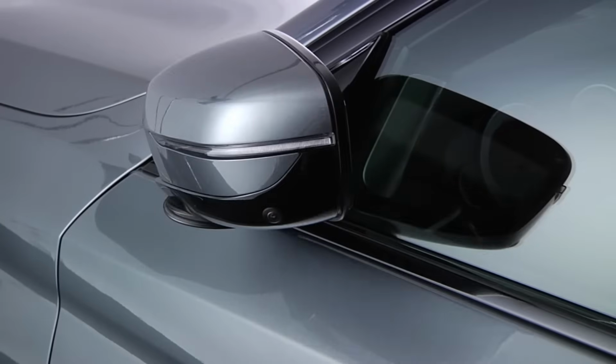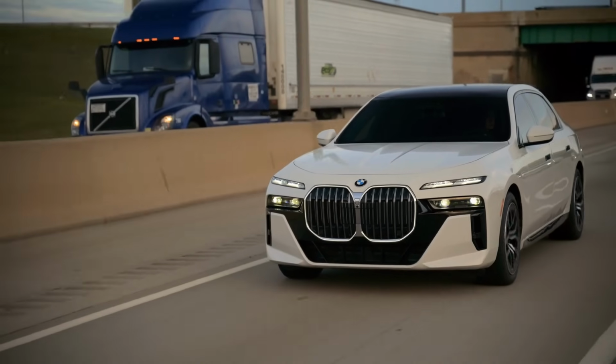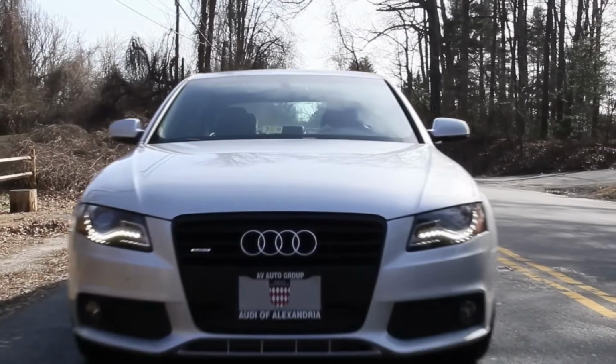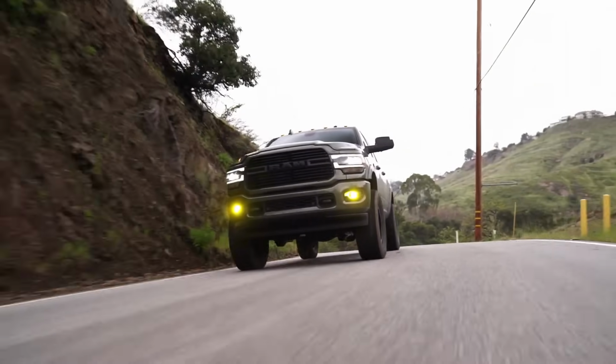There you have it. 15 secret car features you probably never knew existed. Some can save your life. Others make driving smoother, smarter, and simply more fun. Here's the real question. How many of these does your car already have? And how many have you just unlocked for the first time?